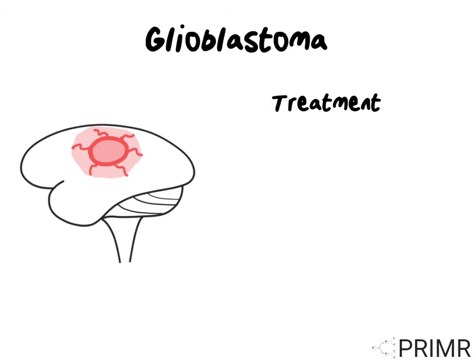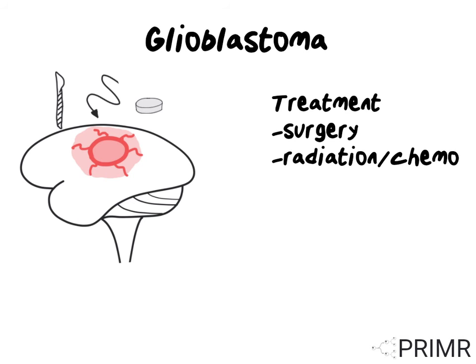The primary treatment for glioblastoma is surgery. Surgeons attempt to remove as much of the tumor as possible without injuring the normal brain surrounding it. After surgery, patients who are medically fit will undergo radiation therapy with chemotherapy. The typical course of radiation treatment is 6 weeks, but sometimes in elderly patients, the treatment course is shortened.